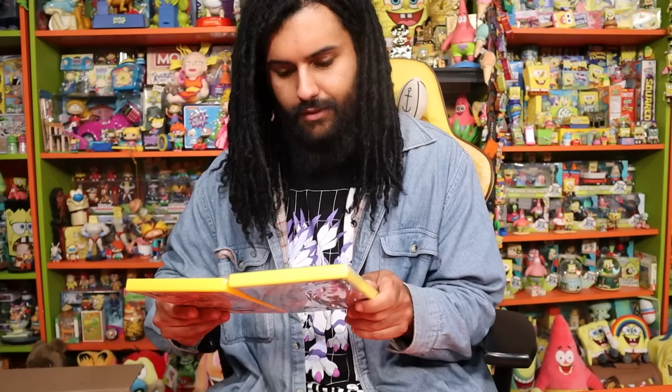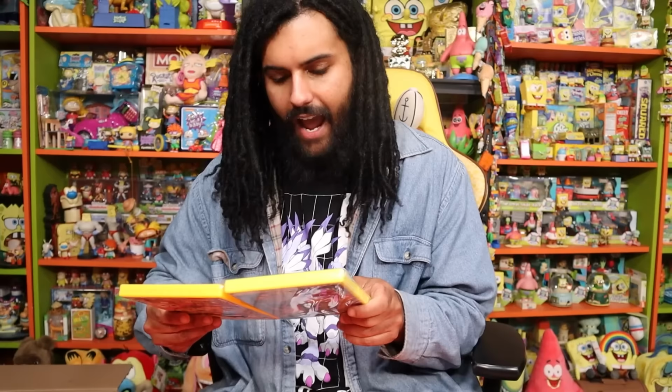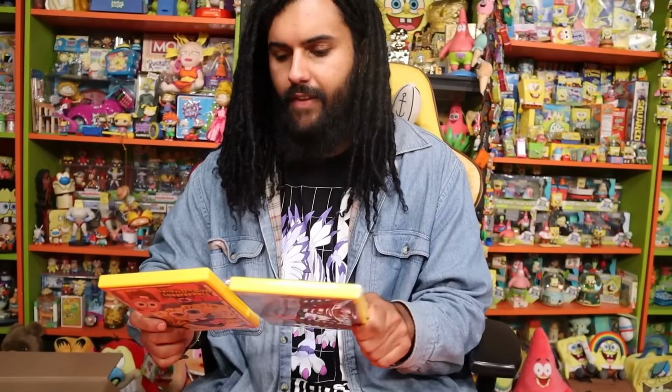This is SpongeBob I'm gonna talk a little bit more about. So you get more special features. Yeah, you get the game demo on here. I guess they took away some of the stuff they considered irrelevant. So if you want it, the better copy is the original one. This one subtracts about two special features, being the THQ game demo.